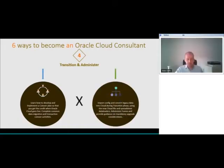Okay, so then next we're talking about the transition and administer phase. So again, what we teach is the cutover process. So that, again, it's not something that you'd say was in the typical functional consultant skill set, but a functional consultant is actually the perfect person to implement, design and run the cutover plan.